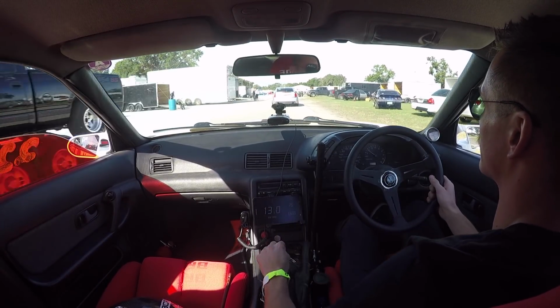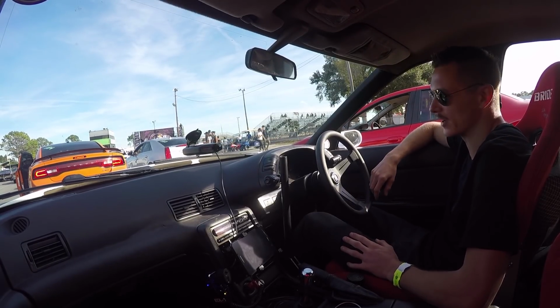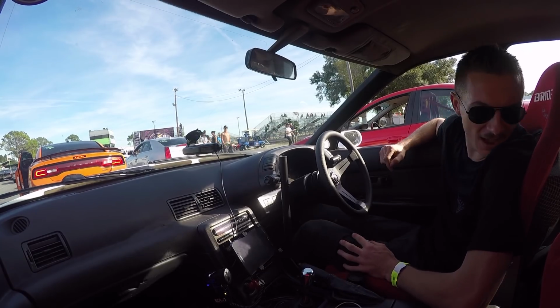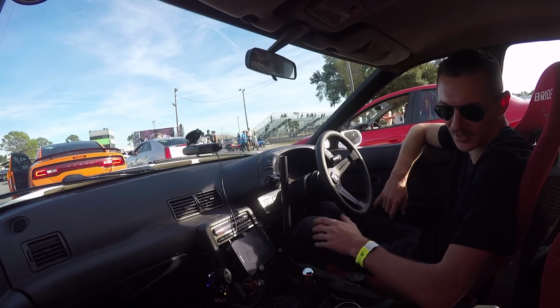I only have time for one more pass because I got to go meet up with my dad and my sister for dinner while he's in town for Thanksgiving. But we're going against Navo, and my goal is just not to miss third. I think if I bounce off the rev limiter, it'll unload the trans enough to be able to do that.